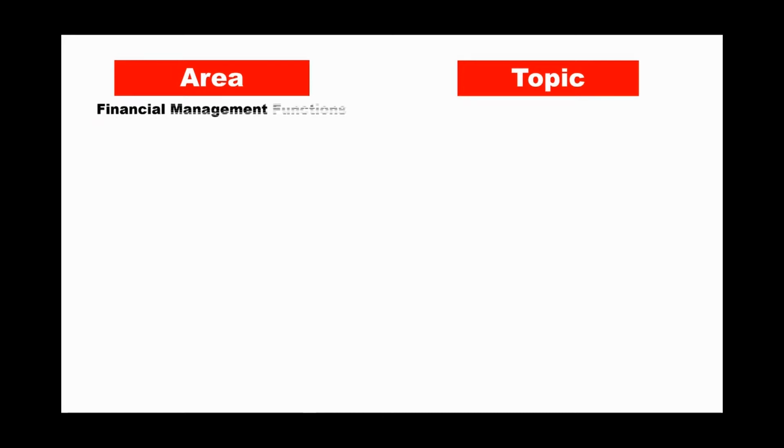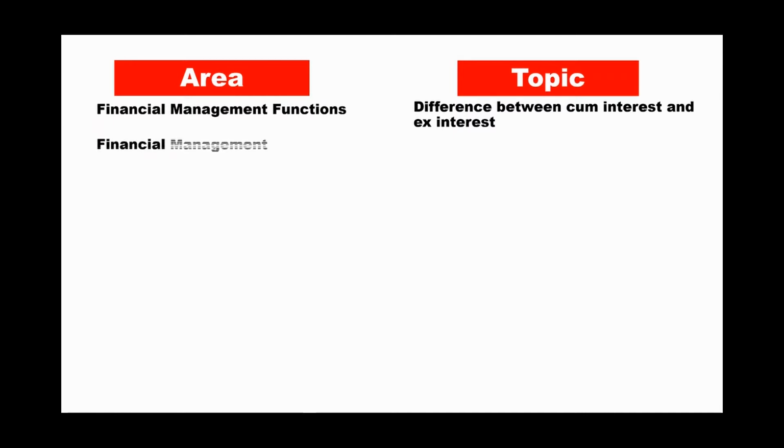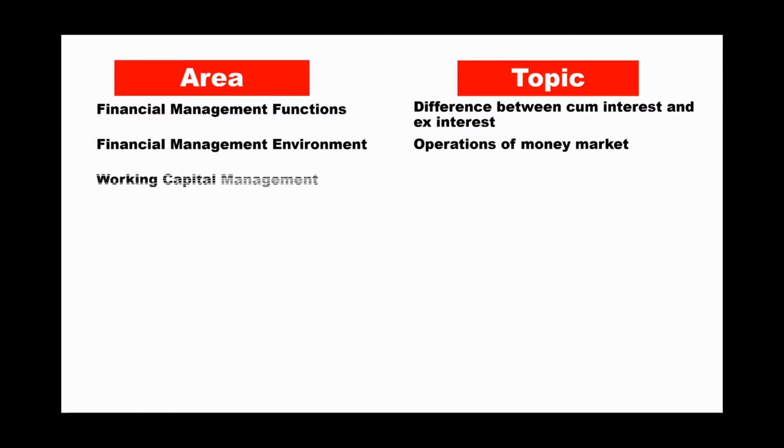So here is the table. Under financial management functions, the topic is the difference between cum-interest and ex-interest. The second area is the financial management environment, about money market operations. Thirdly, under working capital management, how to calculate the working capital ratios is another topic that students find difficult.